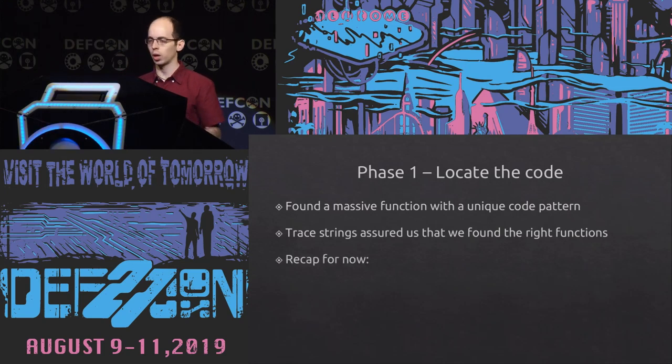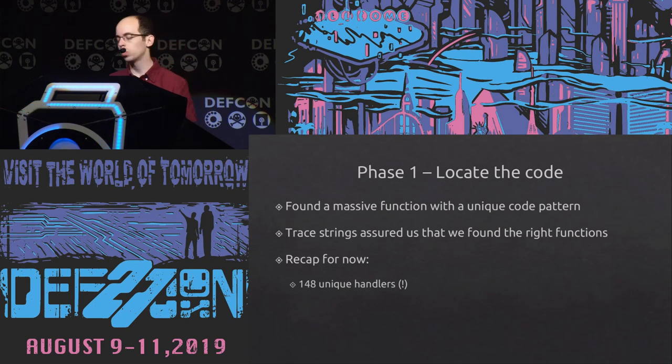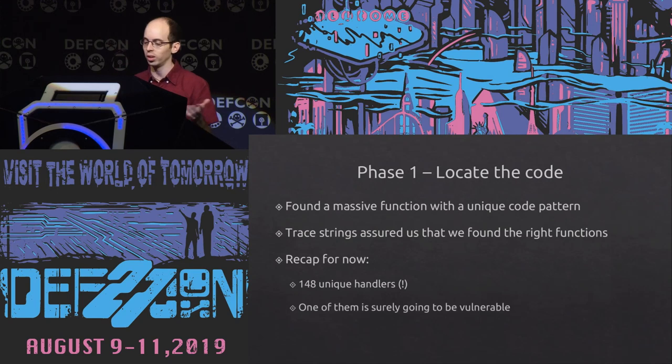Just as a basic recap for now, we have almost 150 unique handlers. I really wasn't kidding when I told you that the protocol supports dozens of commands. They actually support additional commands, but some of them are duplicates. So we have 148 unique handlers. Usually the rule of thumb is that if you find 10 handlers, you'll find one vulnerability. So we're going to find vulnerabilities somewhere in the different handlers.